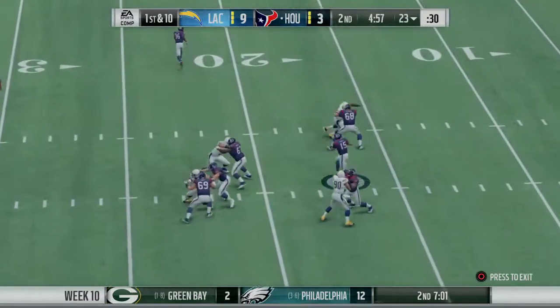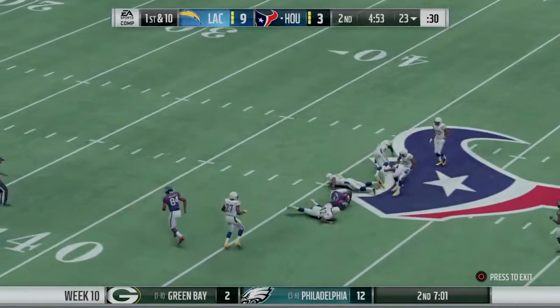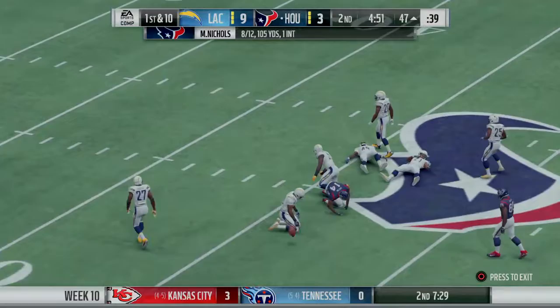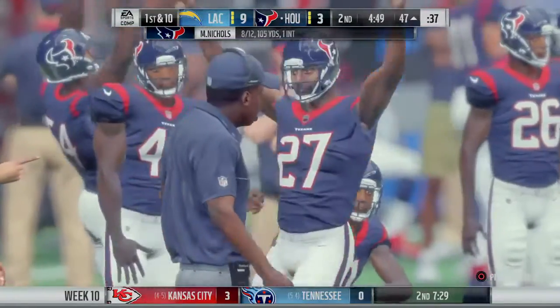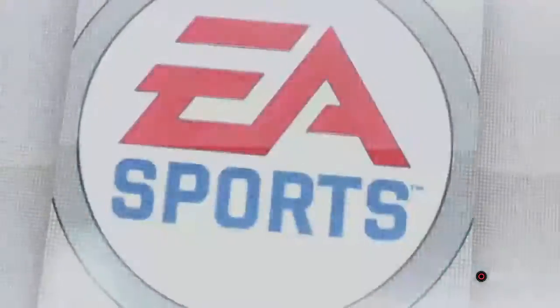They'll look to throw now on first down. Green with a catch left side. And he'll be taken down, but not before he gets into enemy territory. Give him 30 yards there.